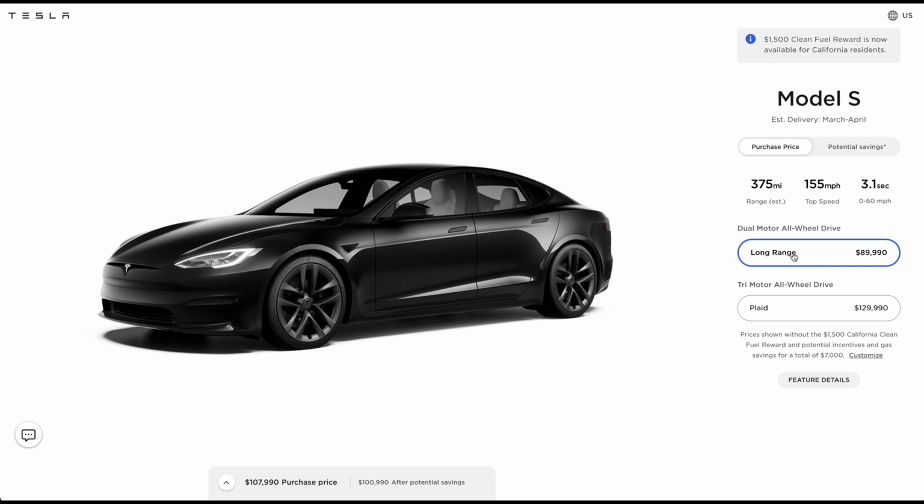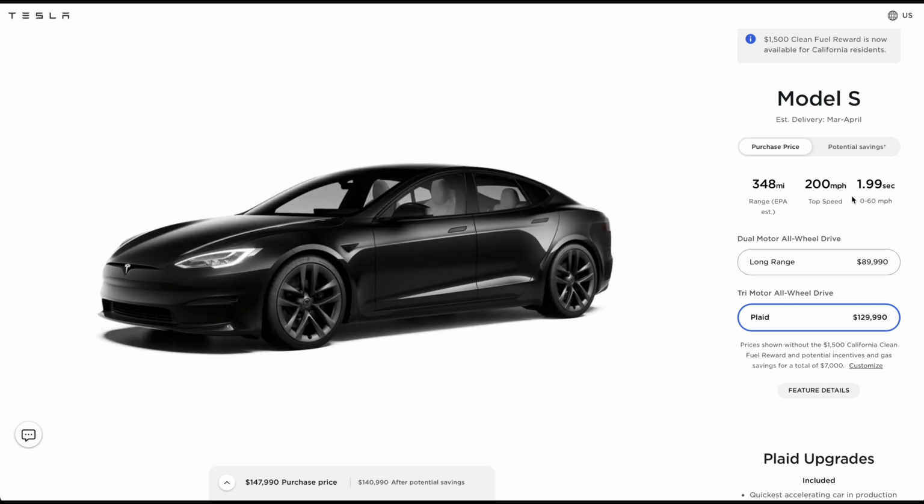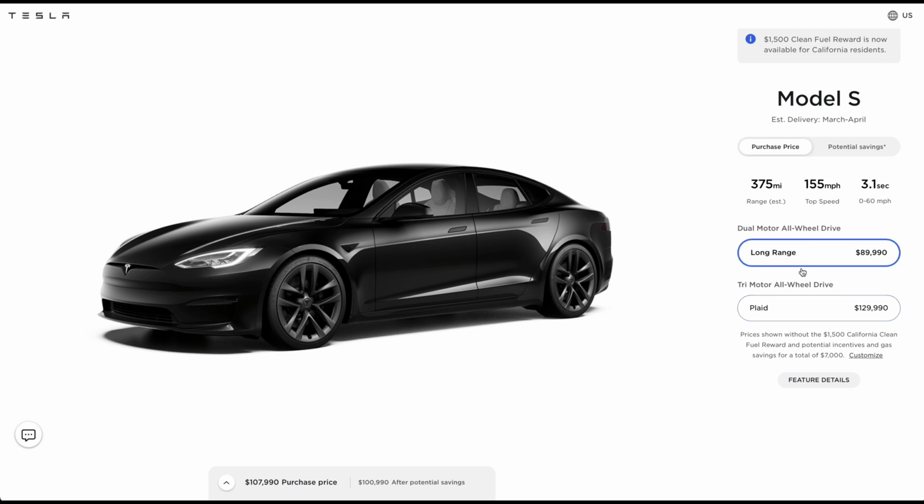So right now we have the long range version clicked on. We also can switch it to plaid, and you can see these numbers change slightly for that as well. I'm going to go ahead and keep it on the long range version. That's my preference. I just think it's a much better price, but we will come back so you can see the difference between the two.